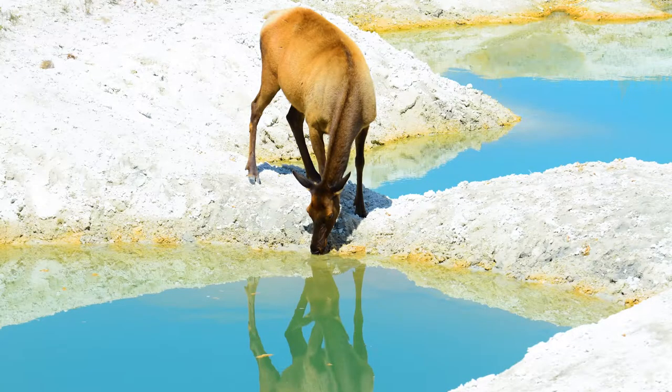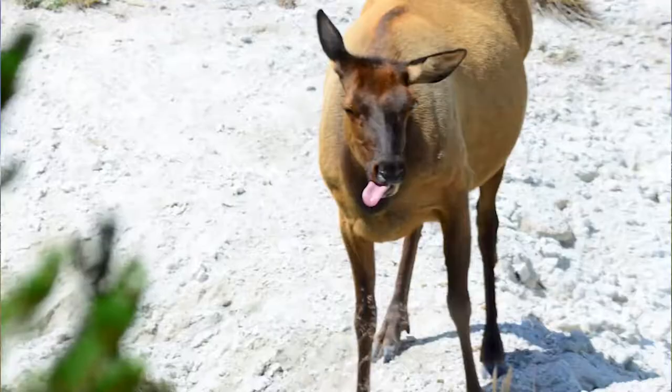The ranger has assured us that some of these bits of water behind us have had the plumbing cut off below the earth's core, so there isn't the really hot water that would cause harm to the elk. However, of course, there are lots and lots of minerals still in that water, which is really good for the elk.